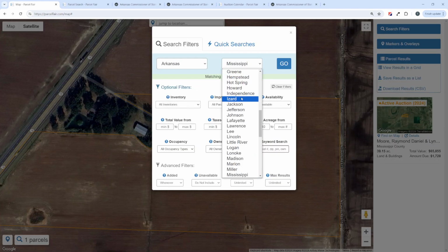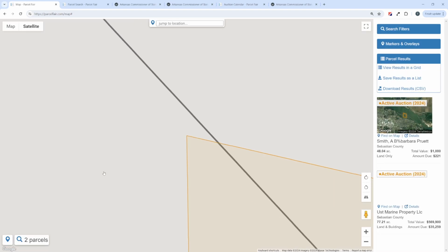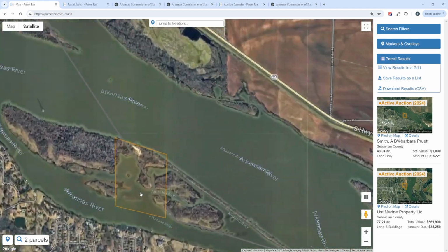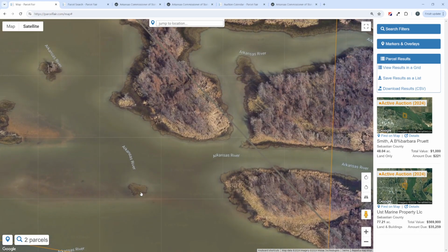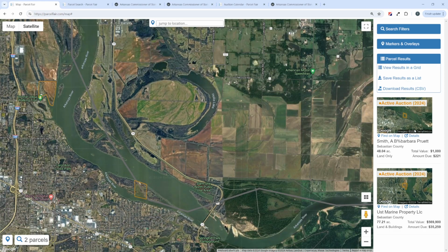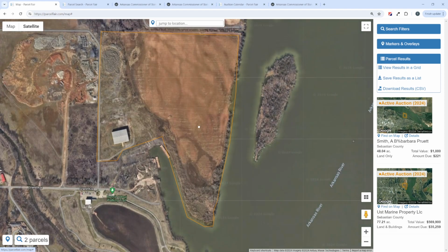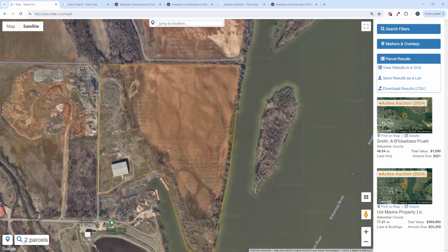Let's take that 10 acre filter and let's check out some other counties. Let's go back to Sebastian. Let's see if there's anything there. Oh, there's two properties in Sebastian that meet that. One of them is mostly water, it looks like. Wow, on the Arkansas River. That's a new one. And the other one is not far away. It's the riverbanks right here to the north of it.